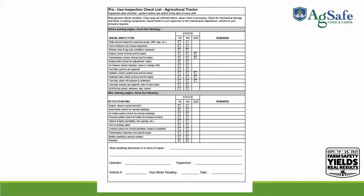This is an example of a pre-use inspection checklist that we put together here at ActSafe. Again, this will be provided along with the presentation. So if you need to use it as an example to create your own, by all means. Depending on your piece of equipment, you might want to identify the type of equipment. If you have a fleet of equipment, then make sure there is some sort of identification on each piece so that we know what checklist is for which tractor.